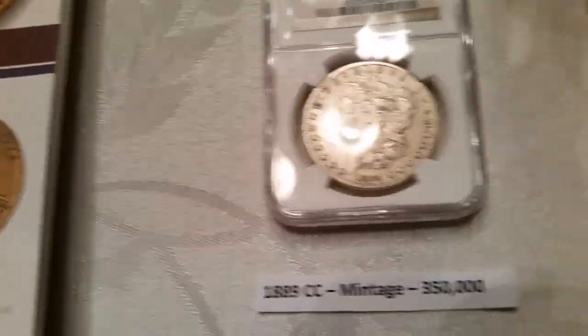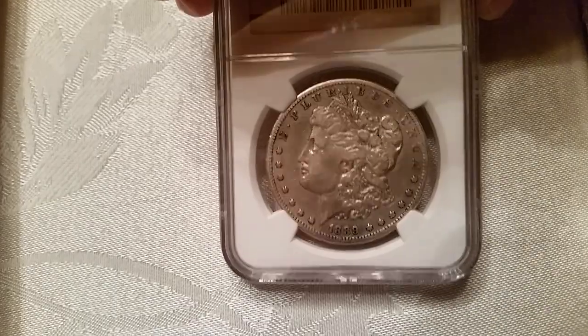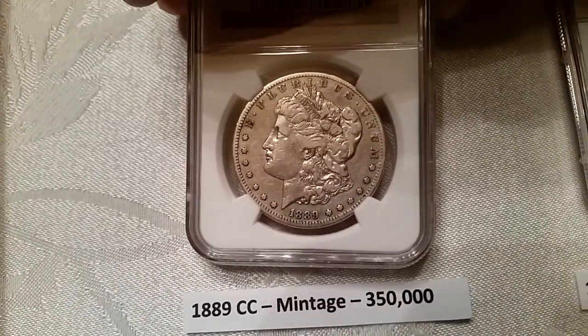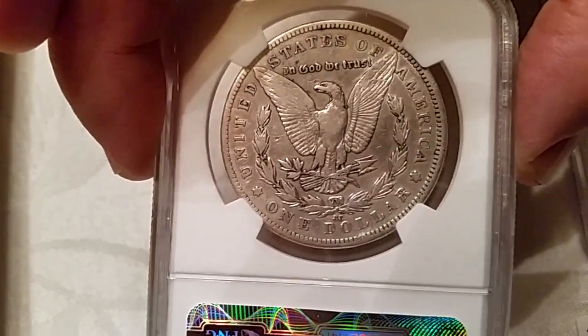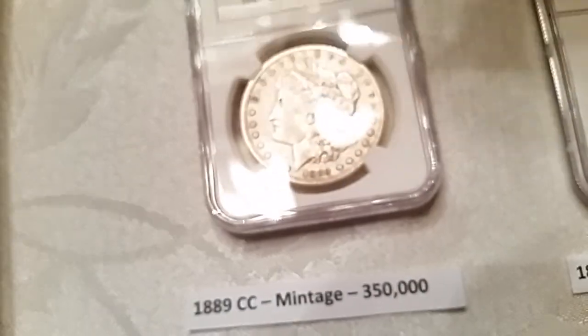What we have down here is an 1889 CC, which is very fine, 20. And the mintage on these is only 350,000. These are actually the rarest of the Carson City dollars, even though 1885 has a lower mintage. More of those survived the meltdown from the United States government. I'll set that down so we can move to the next coin.